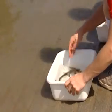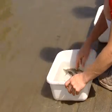They don't actually feel like a fish with scales. It's more of a little rubbery surface to them. I didn't touch it, I was afraid to.